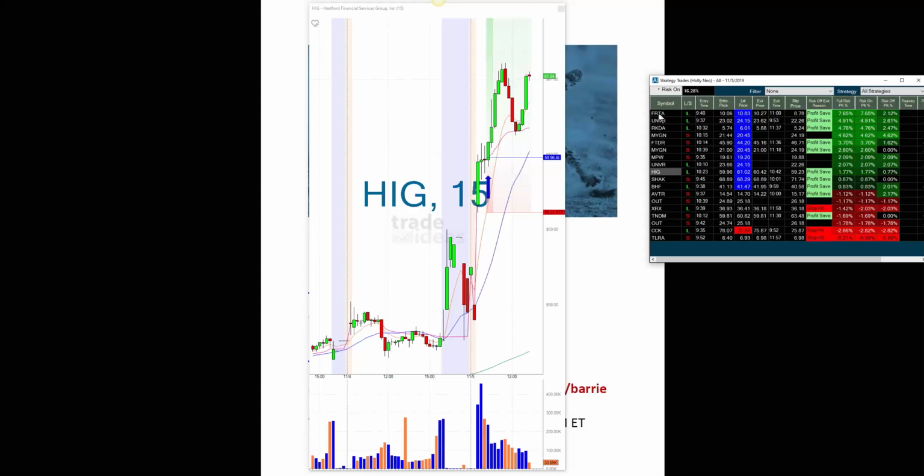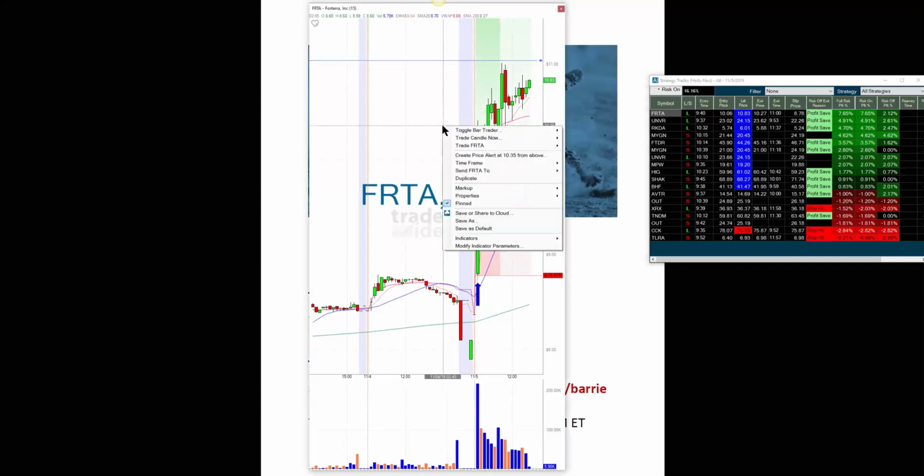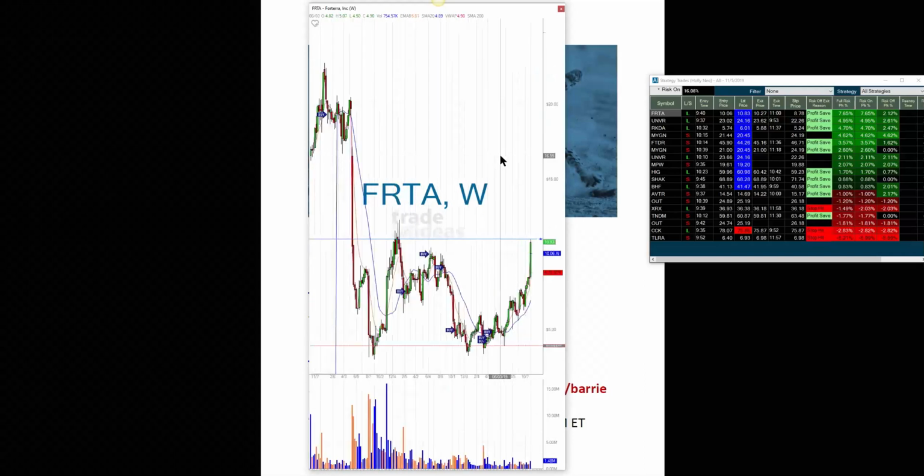And so you can see, there's the FRTA. The alert was at 10.06, way down there. It hits a high of 11.03. That's a great percentage increase, and it could still move. I actually have an alert set right up here because if you look at this on the weekly chart, it still has room. You have to back this out a little bit. Look at all the room it can possibly have.